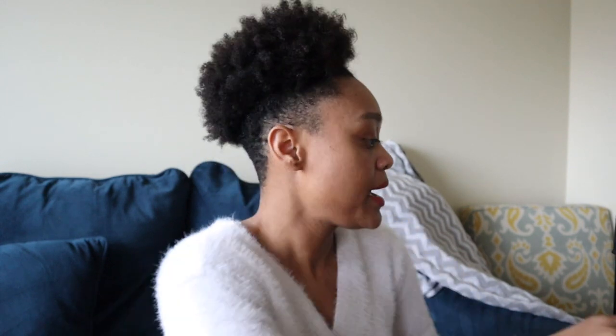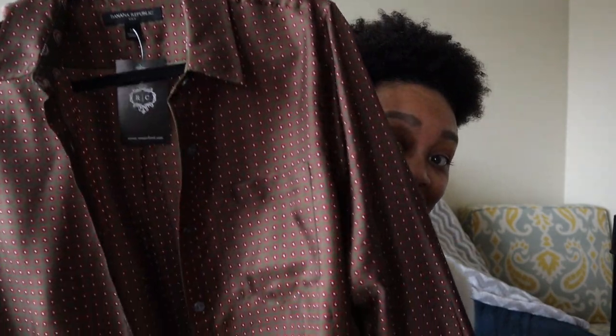All right, let me hit you with piece number one. I think I'm kind of doing these in the order that I found them. I usually have some type of rhyme or reason, but maybe not today. We'll see. But anyways, the first piece that I found when we went consigning slash thrifting is this printed blouse.